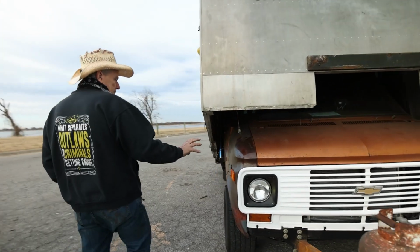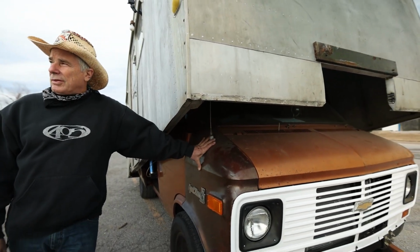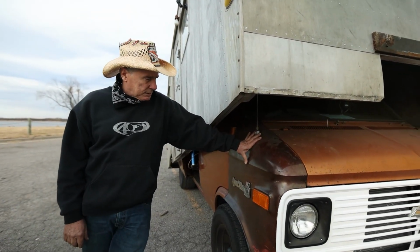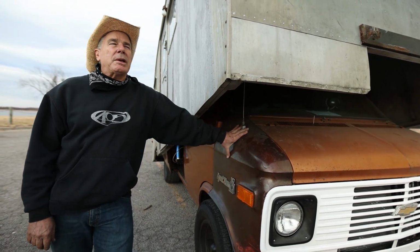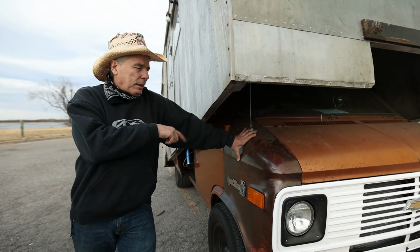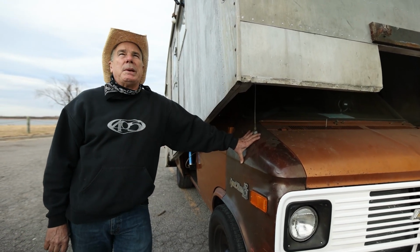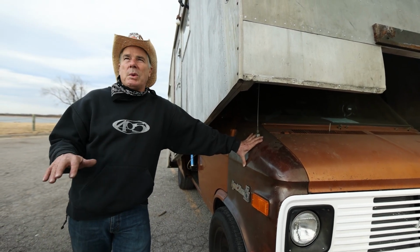This fender here, we bought this van off a guy named Mark in Lunkton, Texas. There was some damage up here on this front fender. He was scrapping another van. We told him that we wanted that fender. He drilled the whole thing out and drove it up here and gave it to us. The guy was amazing. He went way out of his way to help us.